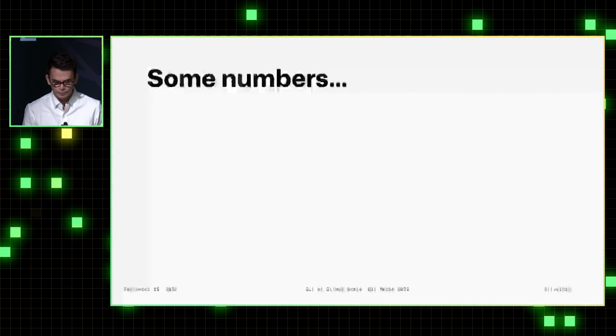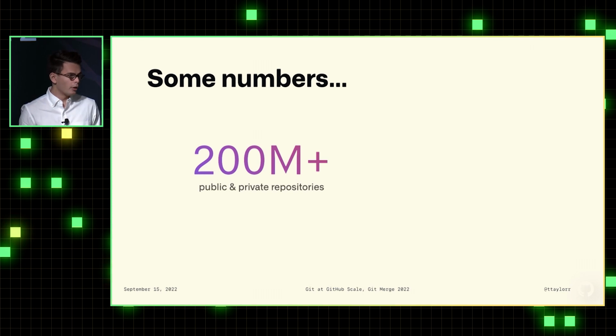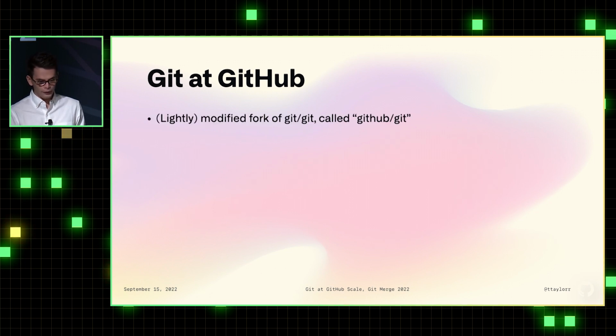Let's start with Git at GitHub. First, a couple of numbers. GitHub has 200 million public and private repositories on github.com. And among those, we serve about 2.5 billion annual contributions per year. That's every time somebody writes a commit or pushes to a repo or opens a new issue, that all contributes to this number. Powering all of this is a lightly modified fork of the open source Git project we know and love, and we've called that fork at GitHub GitHub Git.